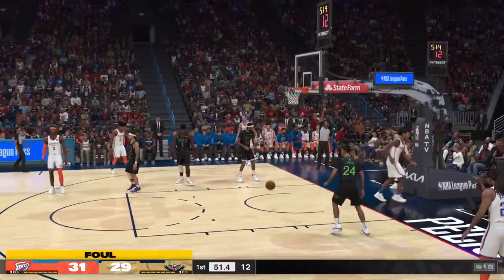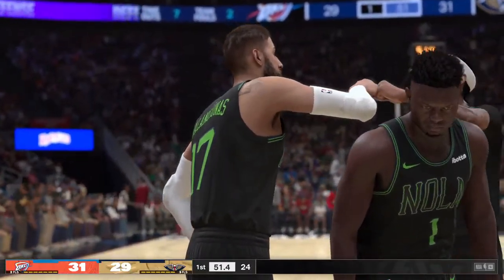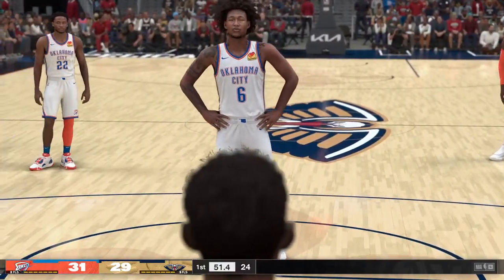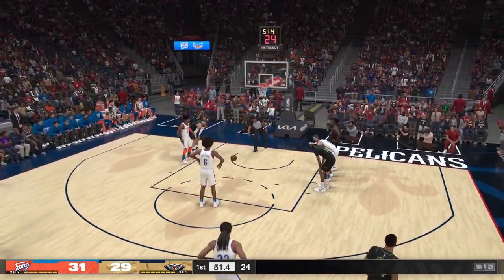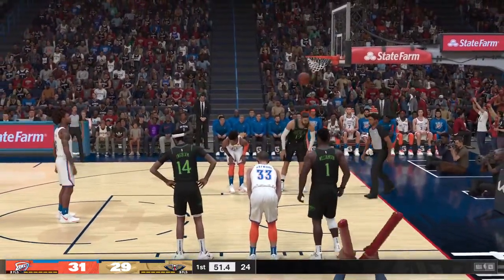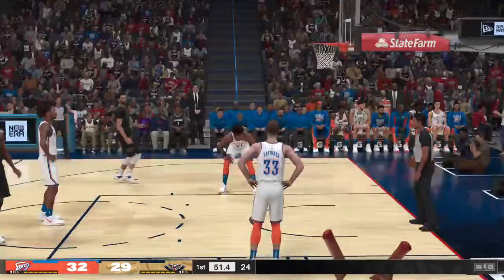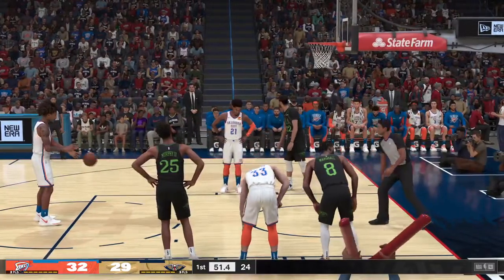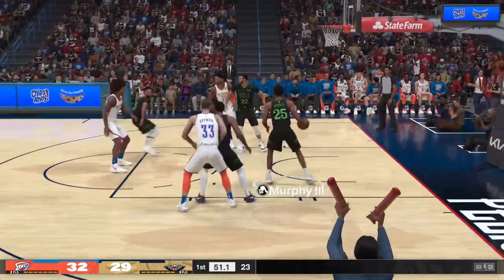Now here's Gilgeous-Alexander. He's got 11. And even from where we're sitting, you can clearly tell it was a foul. Third team foul. Shooting Oklahoma City, Williams. At the line for two. First free throw is good. Off on that one, so he goes one out of two at the line.